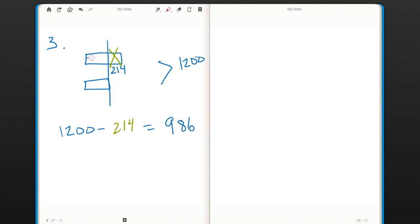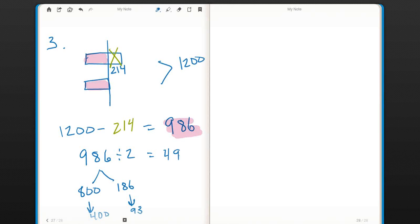986 would be the combined amount of those two boxes. Remember, I started with 1,200. I got rid of the 214. 986 divided by 2 would be, can you think that through without writing it down? That's 800 and 186. Maybe you could say that is 400 twos and 93 twos. So that would be 493 for each one.